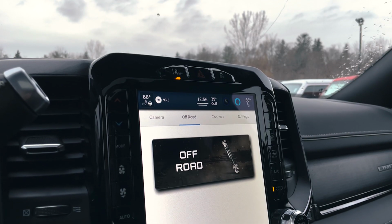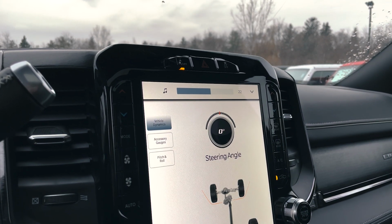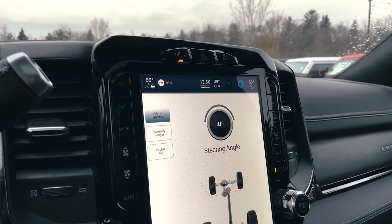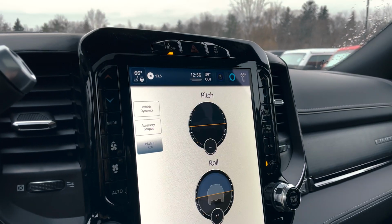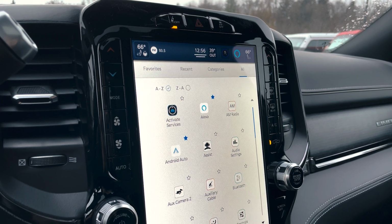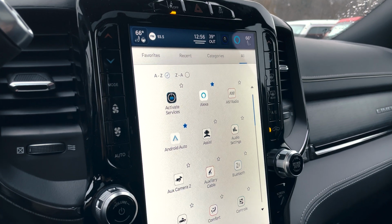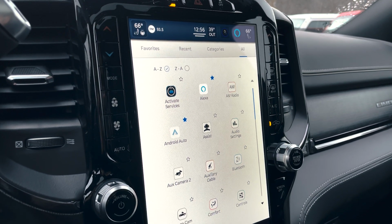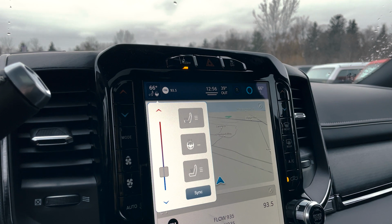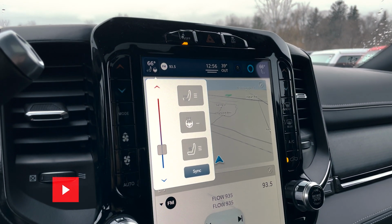Moving over to the off-road section, once you go ahead and click on this image, this will bring up different information about your truck. So you've got your vehicle dynamics, you've got your accessory gauges, and your pitch and roll. And finally, under your apps section, here you'll find different applications about the truck and fine-tune different things. Also, with the Uconnect 5 system now, you do have Alexa built in. As for the bar at the top displaying different information, this is a touch bar, so whatever you touch will bring out a shortcut menu.